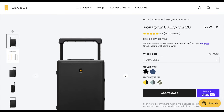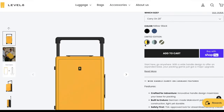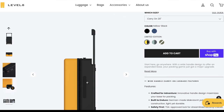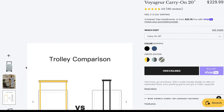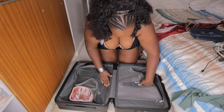It comes in different colors, not only black. I think there's also a live on the screen behind it. These are the colors that are available right now. There's black, there's navy, and then there's limited edition yellow black. There's also celadon, and also dark olive, different types of color.